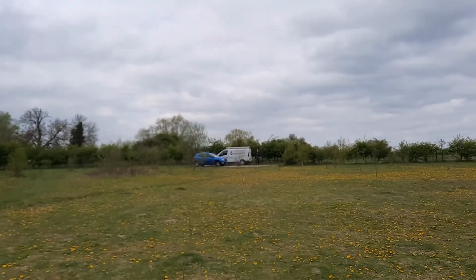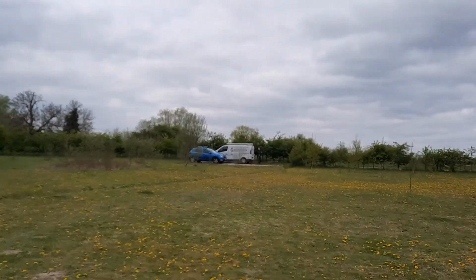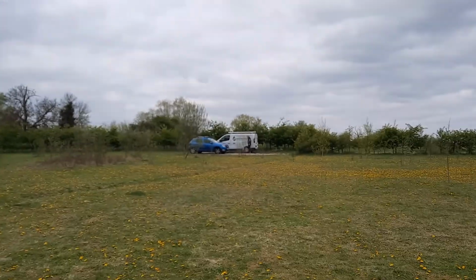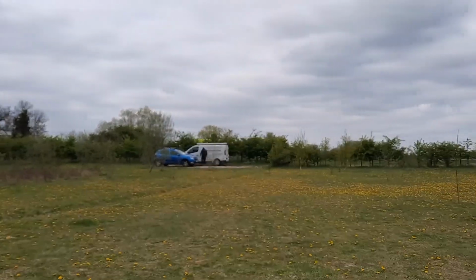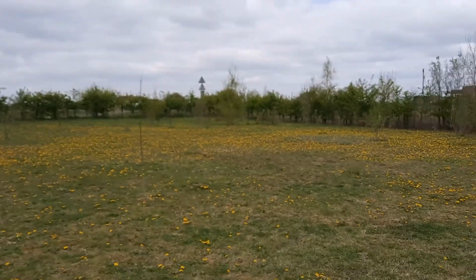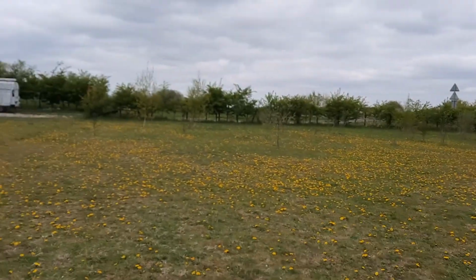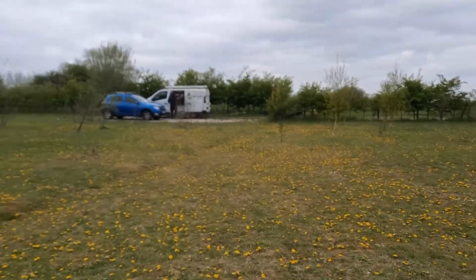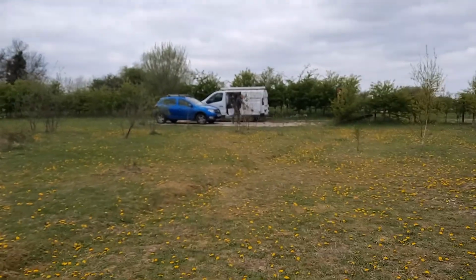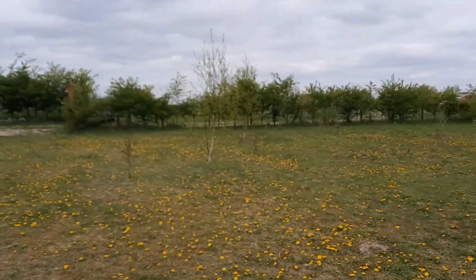My favourite delivery man's arrived. I've no clue what he's got in the back of the van, but I guess you'll find out shortly. Look at all these dandelions, eh? Millions of them. If they're there next week, I'll do something, some kind of cooking related thing.